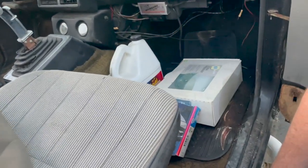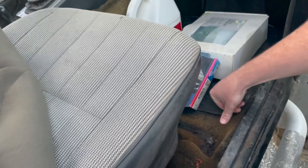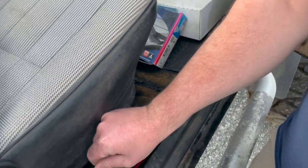I wonder if the floor pan is rusted out. I feel some rust right here. Oh, not too bad. Look at that. Not bad. So what do you think?